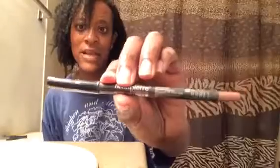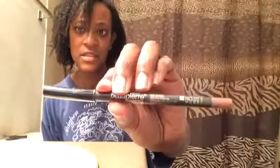Next thing we have in here is a lip liner in the color Nude, and it is by Bella Pierre. It looks like that. It is sealed. I'm not going to open this because it is sealed. Well, maybe I should open it. Hold on, I'll open it and show you the color. But it's a nude color.